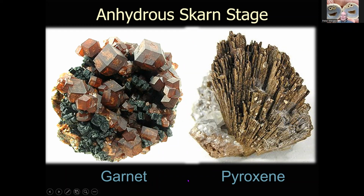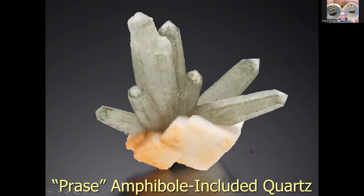But that process actually liberates a fair amount of silica from those anhydrous skarn silicates, and it gets redeposited as quartz, in many cases with things like amphibole derived from the hydration of those pyroxenes included into the quartz to give you a very attractive green color called prase in the lapidary world. It makes for very nice mineral specimens. And you see these sorts of specimens characteristic of skarn deposits around the world.